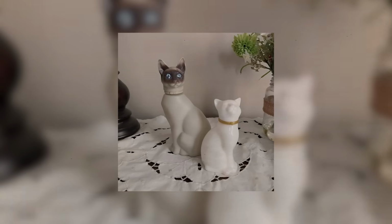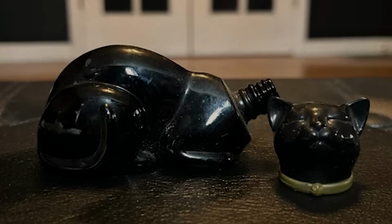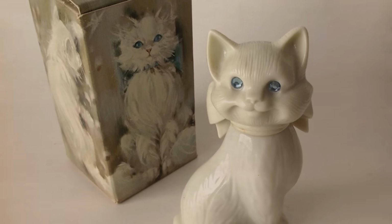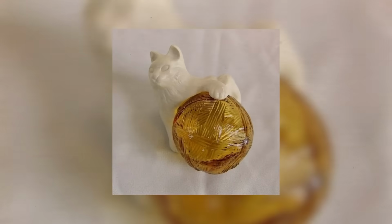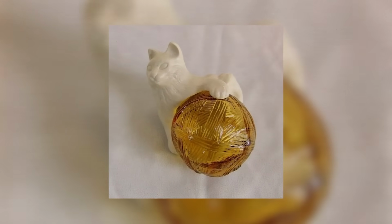Not everyone understood it at first. A perfume bottle shaped like a cat? It was different. But that was part of the appeal. For cat lovers, it was the perfect mix of fragrance and personality. My aunt had a whole row of them on her windowsill, each one a little different, like her own parade of perfume guardians. She wasn't the only one either. Those bottles became collectibles almost overnight.